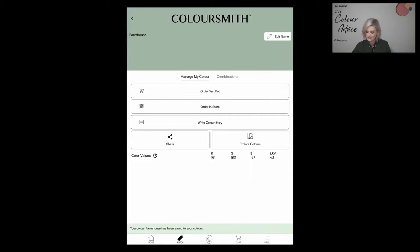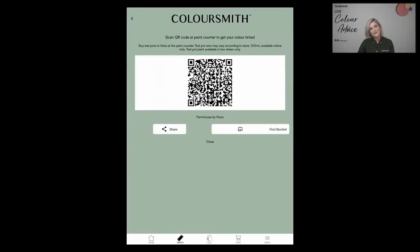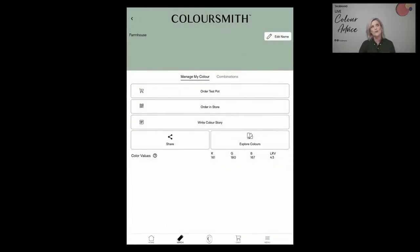So again, we've got the order in store. I can share this QR code across all of my social media platforms and take it into my local paint store and have my paint tinted up. And now also what you can see down here is there are some color values like the RGB 161, 180 and 167. Now these are the numbers that are really important for me when I use a digital computer program to pop the colors in and bring it to life. And I'll show you how I do that soon.